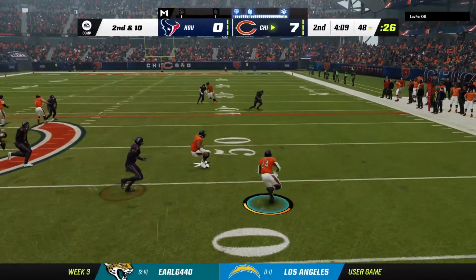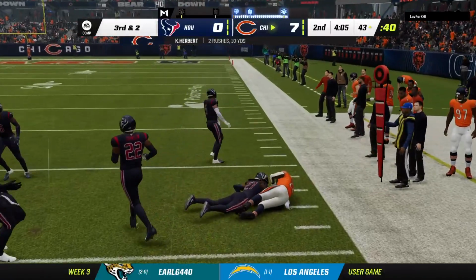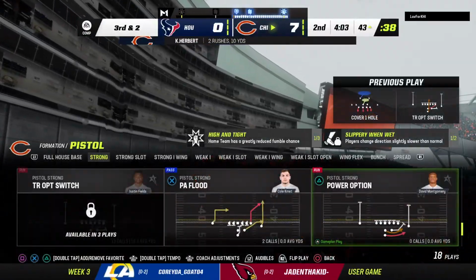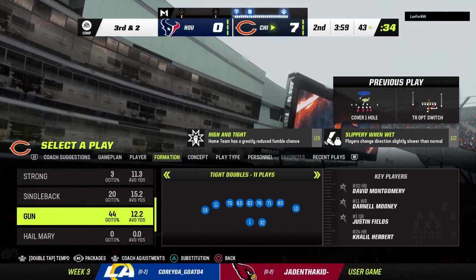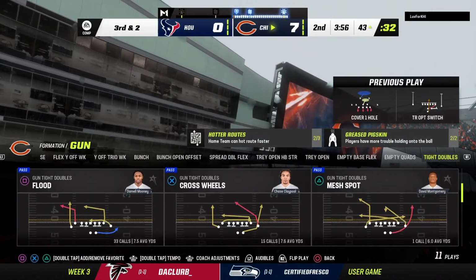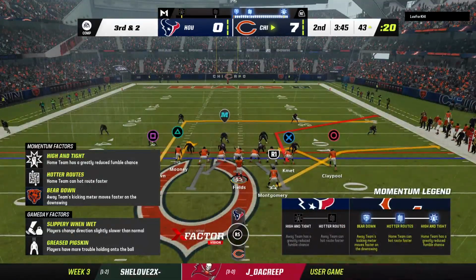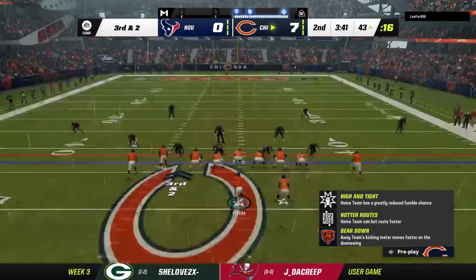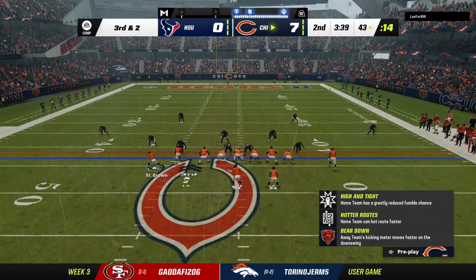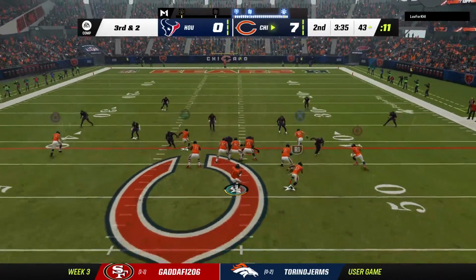Fields going to keep it once more. Pitching it out here to Herbert. Uses the stiff arm. And he's going to be close to a first down as the tackle is made at the Texans' 43-yard line. That'll leave them with a 3rd and 2 coming up. They got 8 yards there. And that's the kind of run that gets everyone excited on offense. And, you know, oftentimes the guys who carry the ball are the ones in the huddle doing the chirping. Right now, I think it's the offensive line telling them, run it again. We are right there about to break a big one.